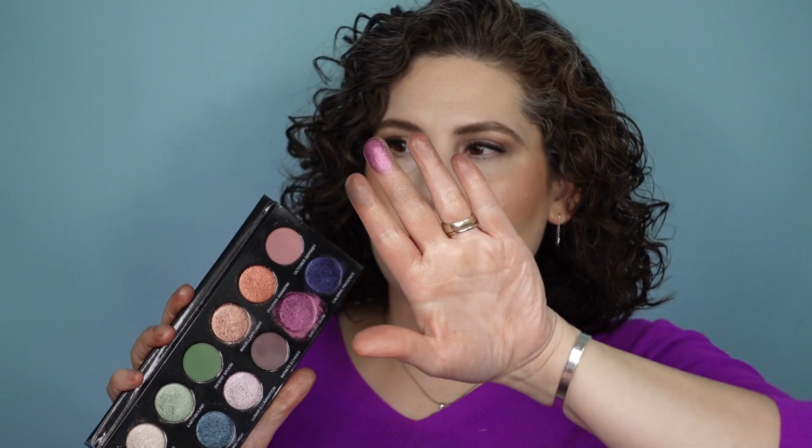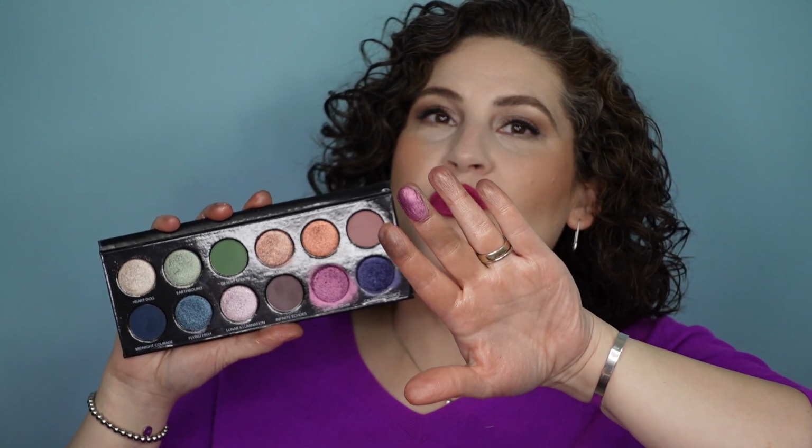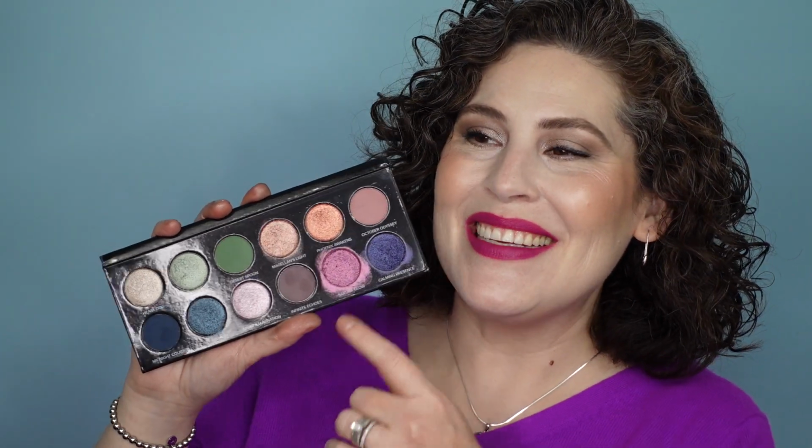This shade here in Sakura Glow is the one that really surprised me. It's the shade that I've reached for the most. And I almost pulled it to go with the sweater I'm wearing today. And I was like, no, I want to wear something else entirely different. But I love this. Part of it is because it reminds me of a shade.